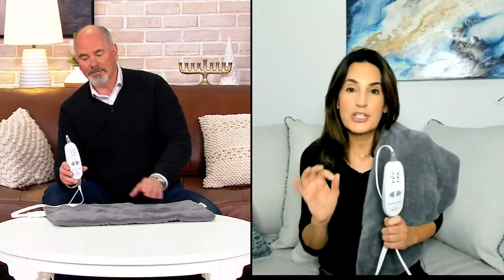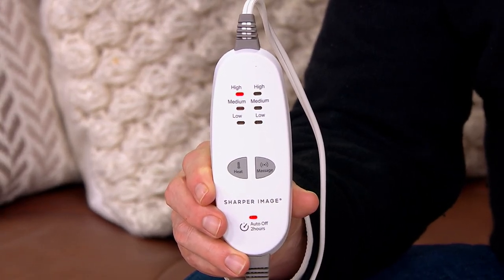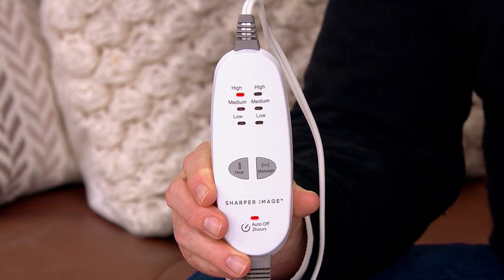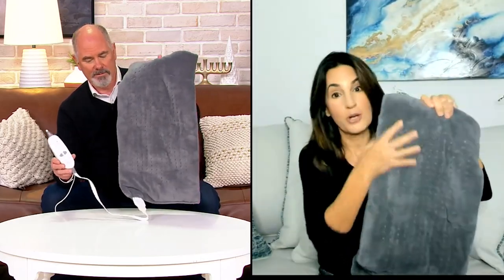The fact that you're getting nine different massage settings that you can fully customize is really such a treat. And like you said, those weighted blankets are great. They've been very popular, but the problem is they're very heavy for some people. So the fact that you can get that benefit in such a smaller footprint is really remarkable.